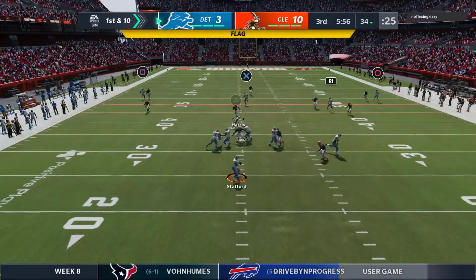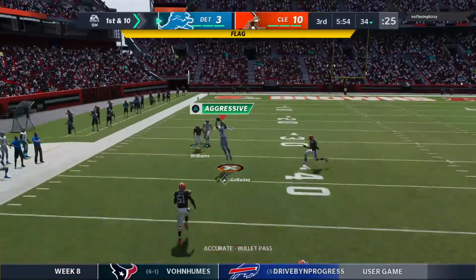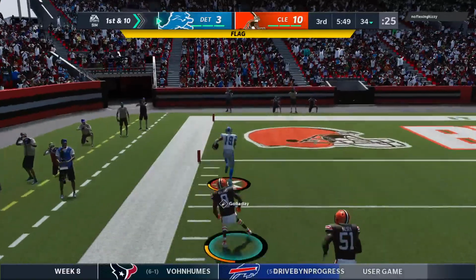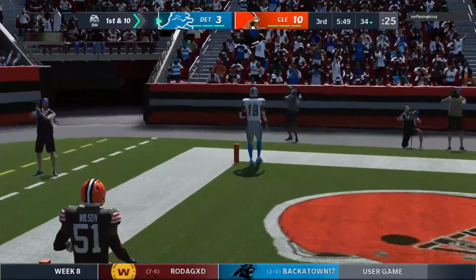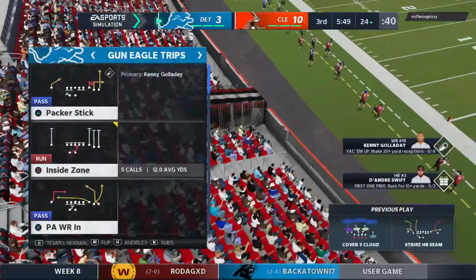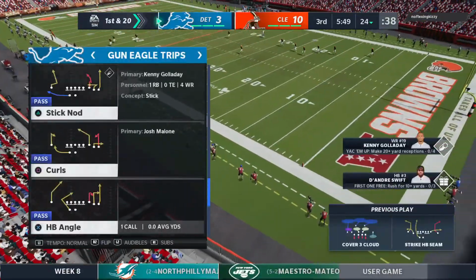On first down, Stafford throwing deep for Galladay. He got his man, complete at the 20, and he does take it in for the touchdown, but a flag on the field, and I don't think this is going to stand. Yeah, don't put the points on the board just yet.